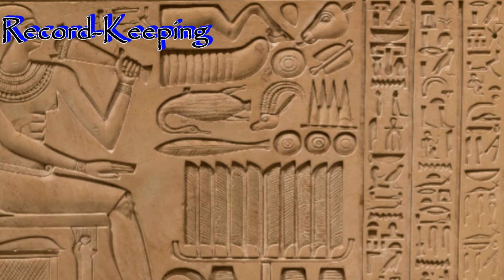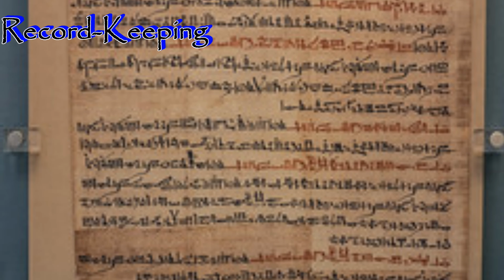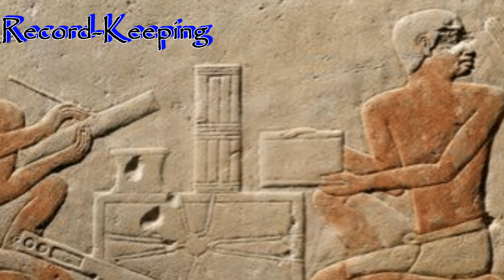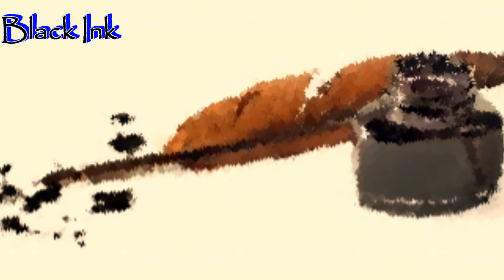Scribes were the primary record keepers in ancient Egypt, and they would record food stores, court cases, wills, tax records, magic spells, as well as the daily life of the pharaoh. Egyptians also invented black ink. Now, this ink contained lead, so it would last longer.